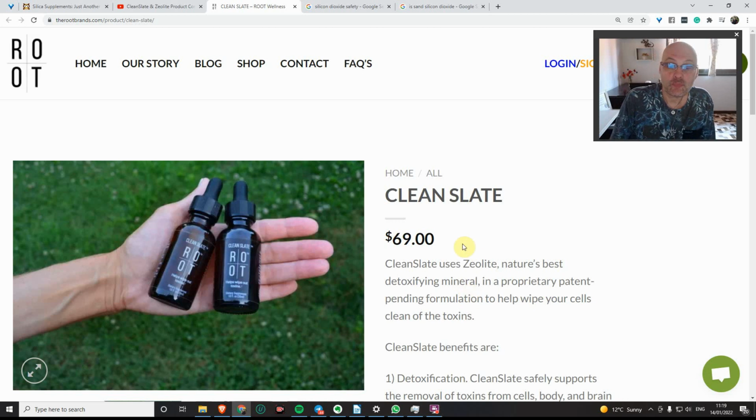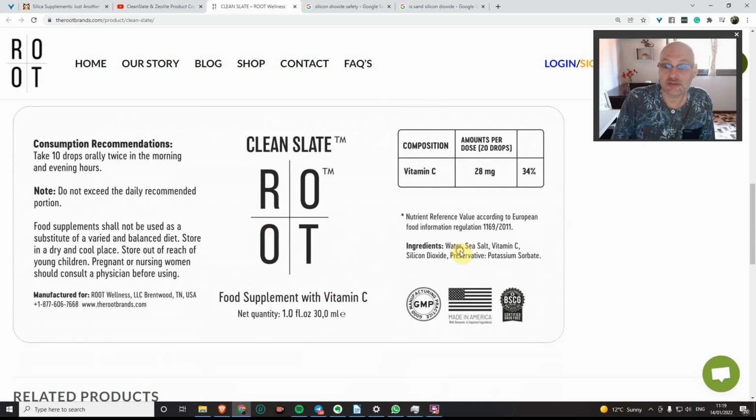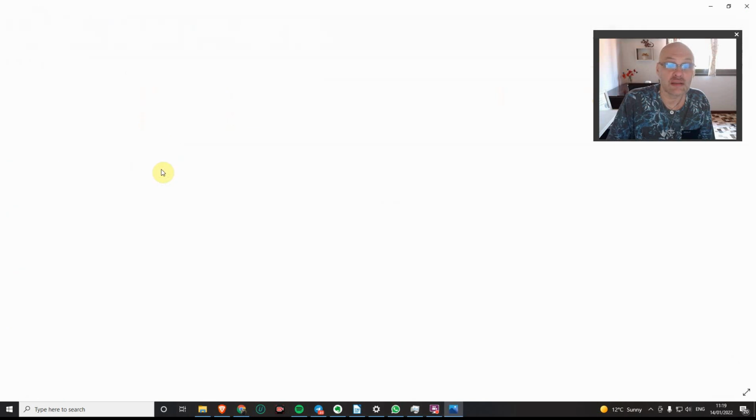Okay, so if we go down and click on ingredients, we'll get this pop up and we'll see the ingredients listed. Can I highlight that? No, I don't seem to be able to. But anyway, the ingredients listed here are primarily water, then secondary sea salt, then vitamin C, then silicon dioxide, and a preservative, potassium sorbate. You will notice there is no sign of any zeolite in the ingredients. Silicon dioxide, just for the record, is not zeolite. Clearly sea salt and vitamin C are not zeolite. There's no zeolite there. So you would think that was an open and shut case and that was the end of it.